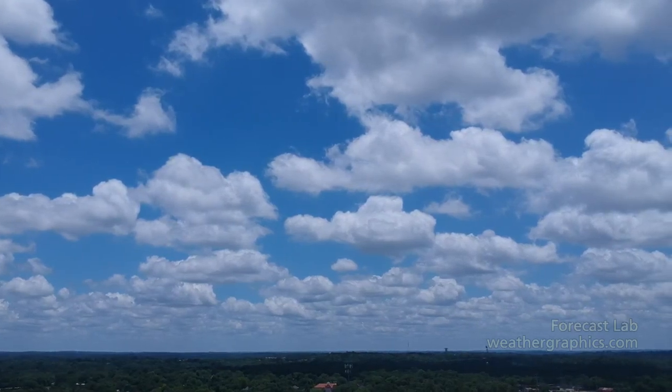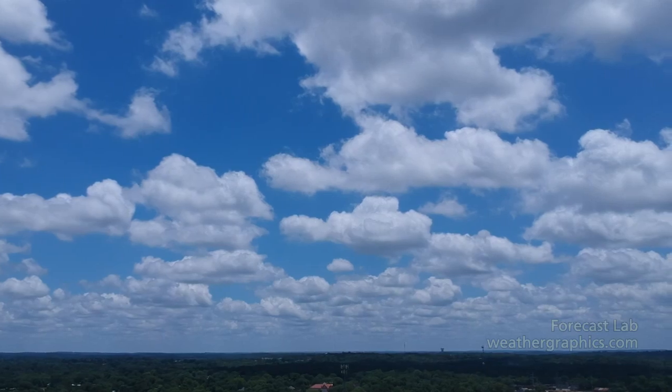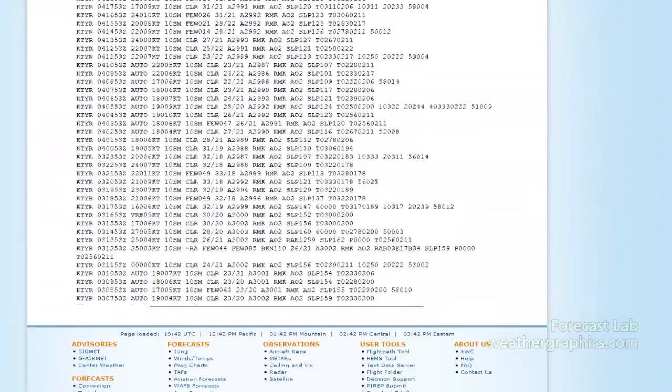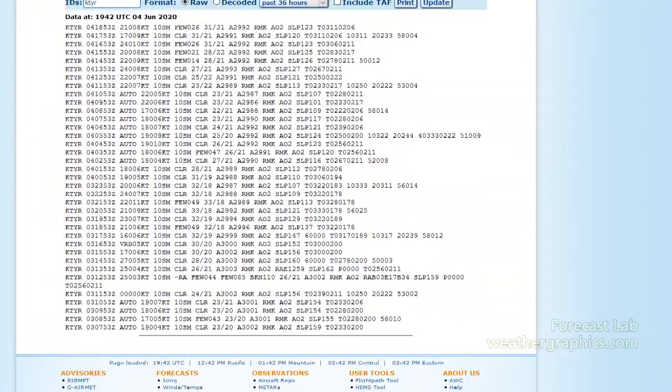Yes, Gulf moisture surge. Let's take a look and see what that is. This is observational data for a station close to here. You can see yesterday afternoon around 5 to 6 p.m., dew points were running about 18 Celsius, which is about 64 Fahrenheit. A few hours later, they increased to 21, which is about 70 Fahrenheit. And they increased during the night up to 22.